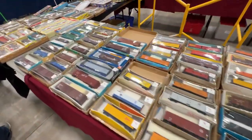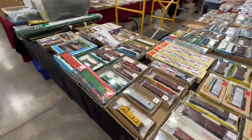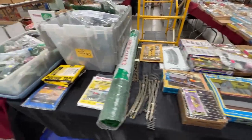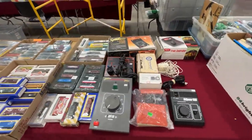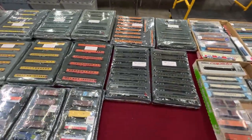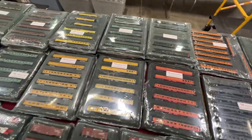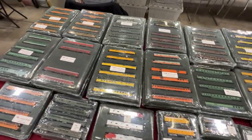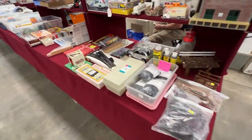On the opposite end of the booth, they had a lot of rolling stock, and then as we wrap around to the other side, they had plenty of N-scale stuff, including the best selection of passenger sets that I've seen at a show for N-scale. A lot of these were actually priced very reasonably and quite tempting if you have the engines for these sets. I passed on them because I'm pretty well set in terms of N-scale passenger equipment for now, but I will consider them if I ever need to expand that roster.